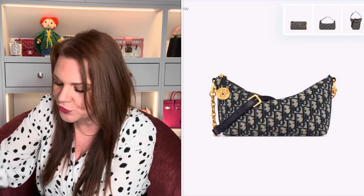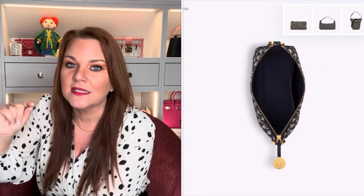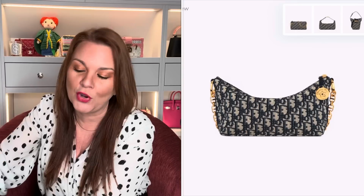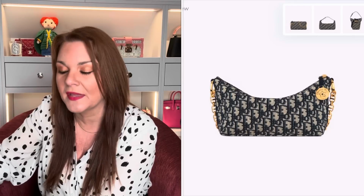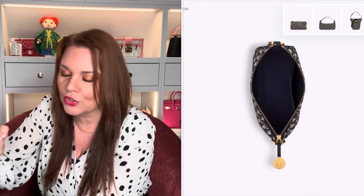But if we start with the least expensive bag from the women's line in Dior, it is the Dior Star Hobo Bag with Chain, which according to the website is a new bag that has been released very recently. If you want to buy this in the oblique canvas with chain, it will cost you £1,900. From looking at the website, the chain has a couple of extensions and can be made slightly longer, but I don't think it can be made long enough to go crossbody. And the bag does look quite like a pouch.